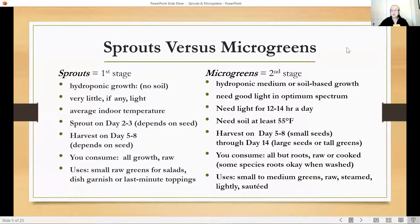Let's look at the two together. The sprouts are the first stage of a plant once it emerges from the seed. The microgreens are the second stage. So the sprouts, the germinated seed, and we will look at these in slides for those of you who are not used to being up close and personal with small plants. You'll see the stem, the cotyledon or the seed leaf, we'll talk about that more, and the root.